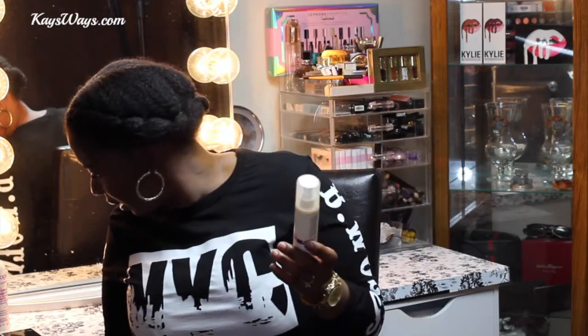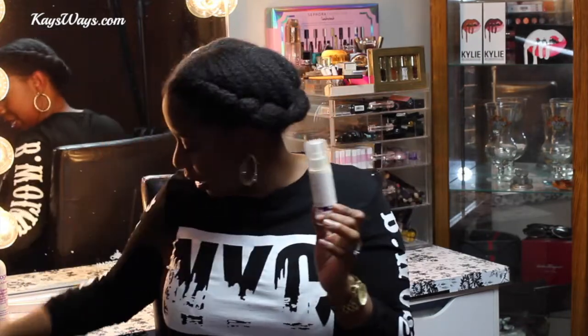So I have been using this Ruby Kisses setting spray, and I've been liking it. And how much is it? I think it's like $6. Here's my new one. $6.99. For $6.99, you can't be mad at that. The setting sprays are like $25 these days. Granted, you only get 1.69 fluid ounces, but if you buy three of these, you can fill up a whole huge bottle if you want. So this is definitely a good look. If you see it in your local beauty supply stores, I definitely recommend that you try it out.